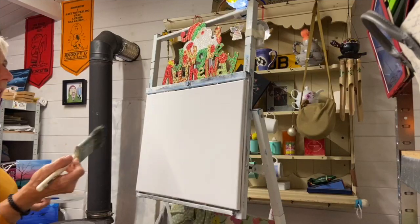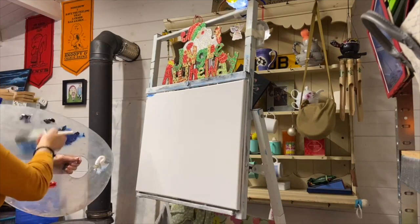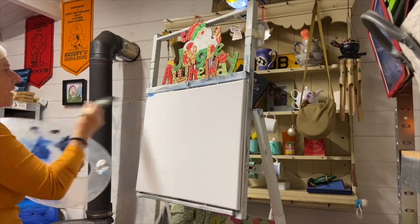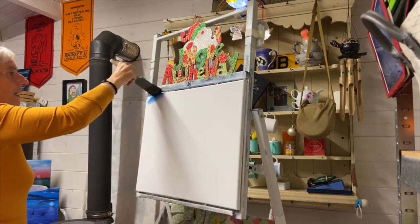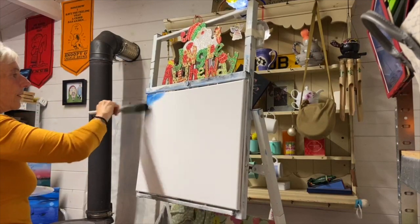So here we go. We'll start, as ever. Too much paint on the brush, so let's knock a little bit off, because you do need just a tiny, tiny little piece. Okay, and as I said before, I have started going around the corners.